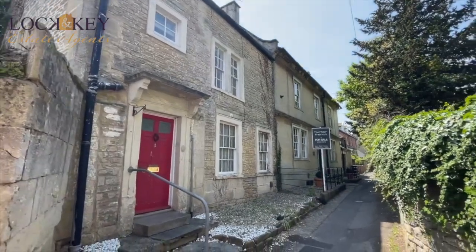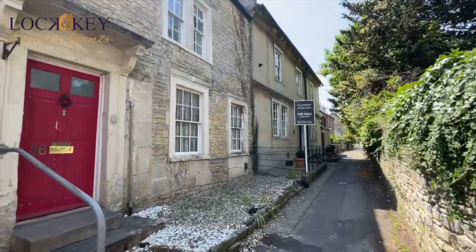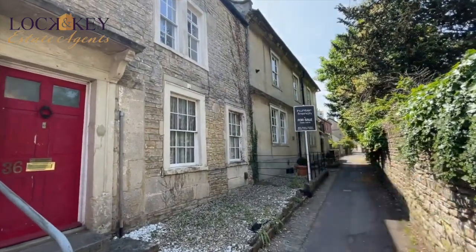And as I walk up, you might notice the neighbouring property is also on the market. We've sold quite a few of these recently. That's a bigger property as well.